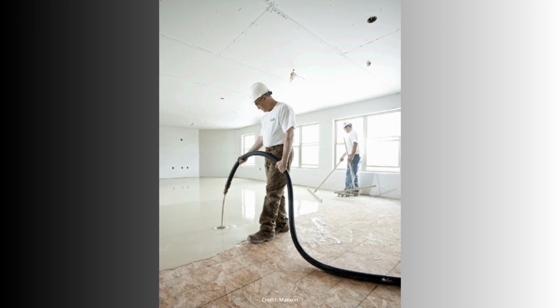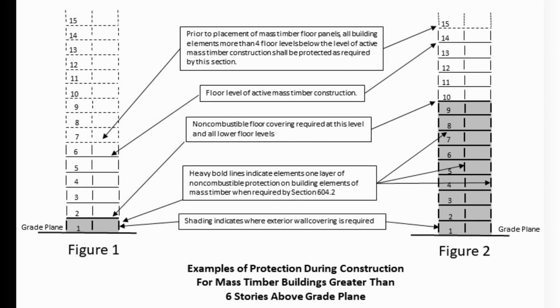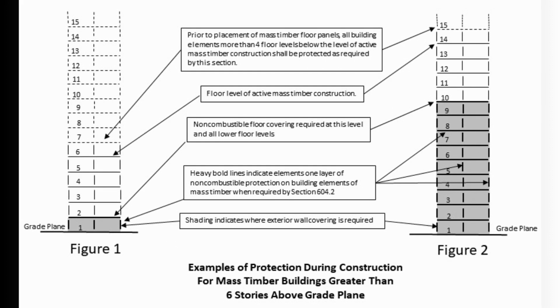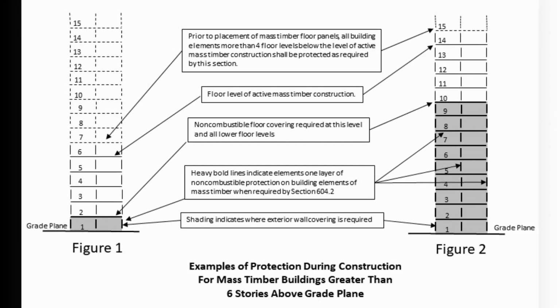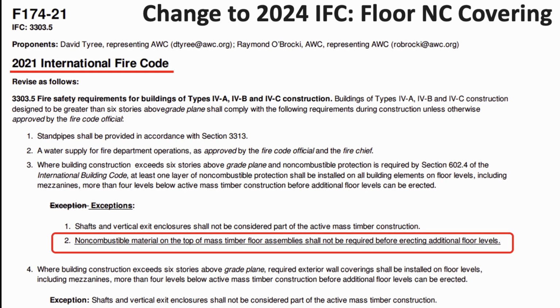non-combustible topping, very commonly a poured layer of concrete or gypsum-based topping material, would generally be installed quite a bit later in construction, but because of this requirement from the International Fire Code, that installation was required to be pushed up significantly during the construction sequencing process, creating some hurdles and challenges. So a significant change in the 2024 International Fire Code is that these products are still required to be installed, but they aren't required to be installed sequentially following this no more than 4 floors below the active level of timber install.